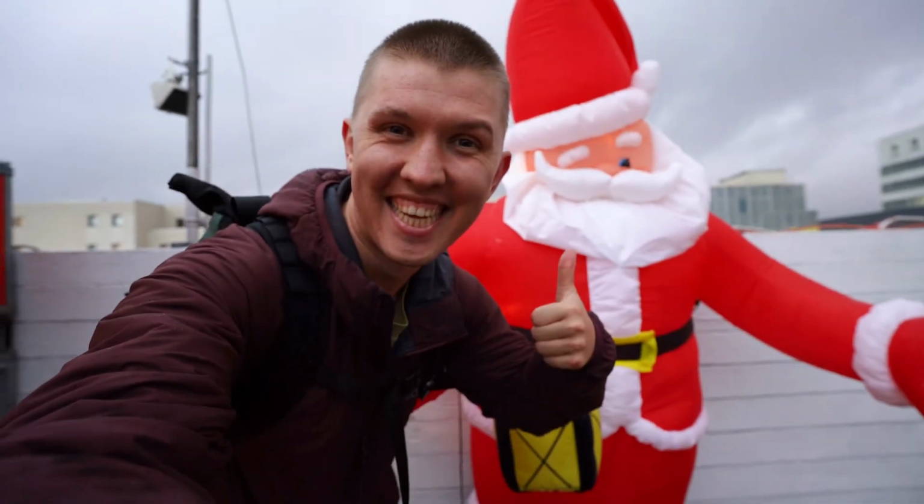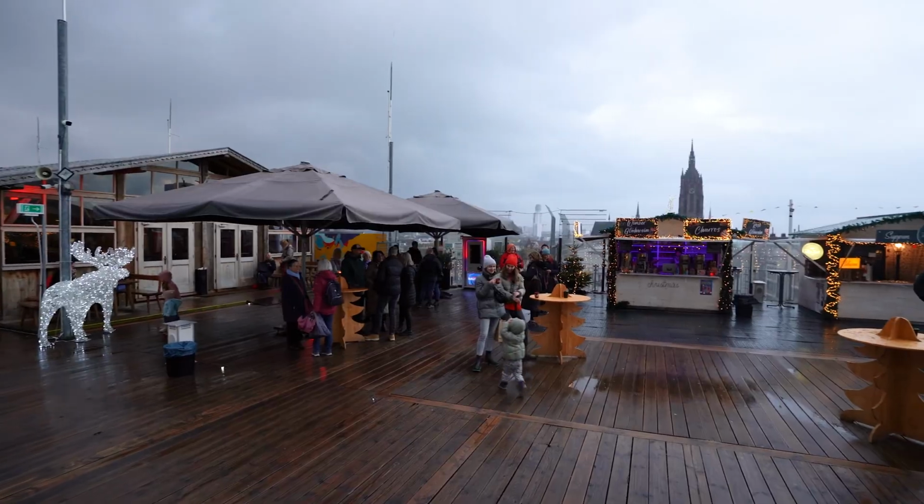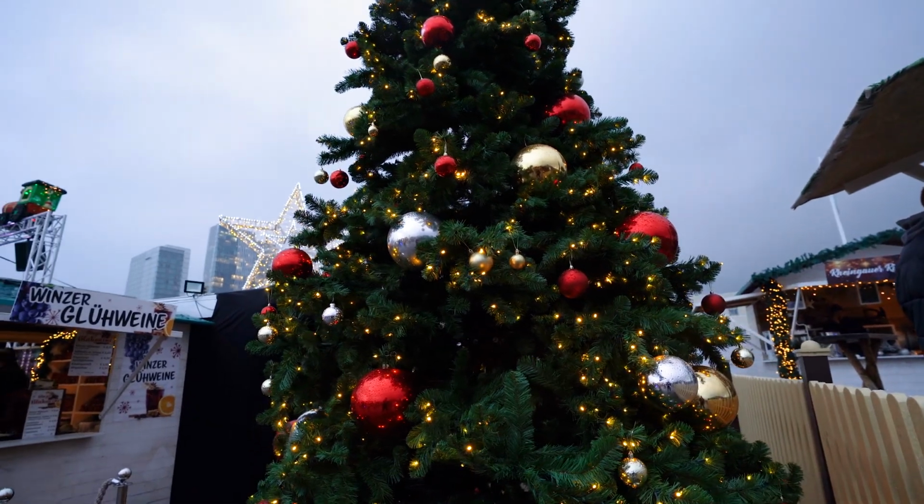We have found the Christmas market. It's right behind me. But who would have thought you could find a Christmas market on top of a parking lot? Let's go check it out. How cool! The Christmas festivities have officially begun. This is one of the first Christmas markets to open up here in Frankfurt. I was told that most of them open the first week of December, which is just about a week from today.